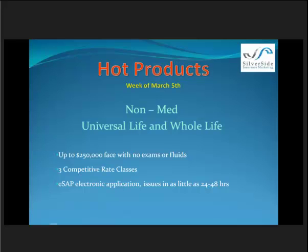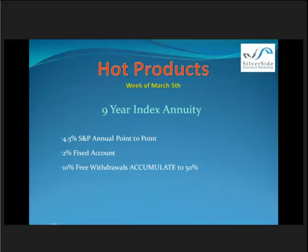These are from Sagicor. And there's one other product I'm going to touch on here, and this is Sagicor's 9-year annuity, and it's almost like they forgot about it because it still has a 4.5 S&P annual point to point. That's unheard of in this market. The 2% fixed account, that was not a great fixed rate a couple years ago. It's the best you're going to find nowadays.